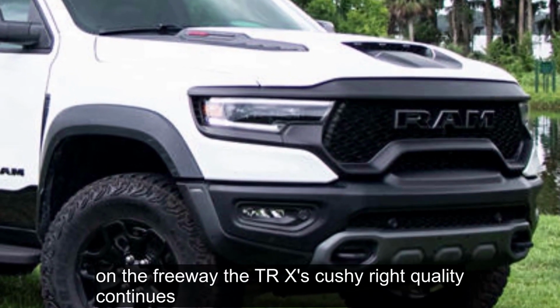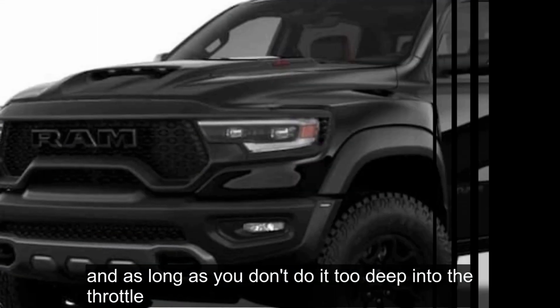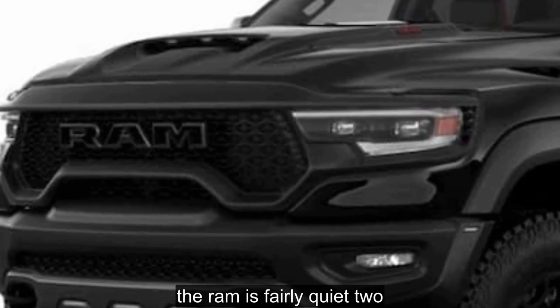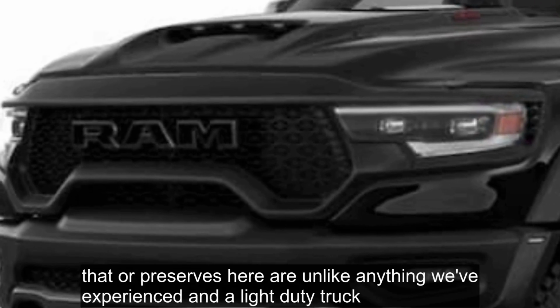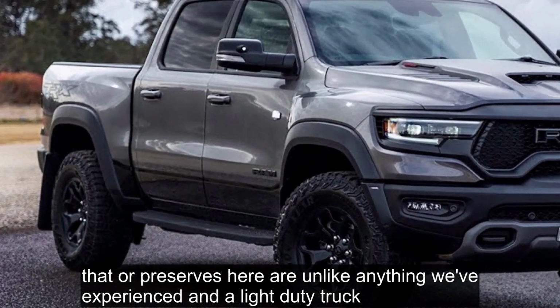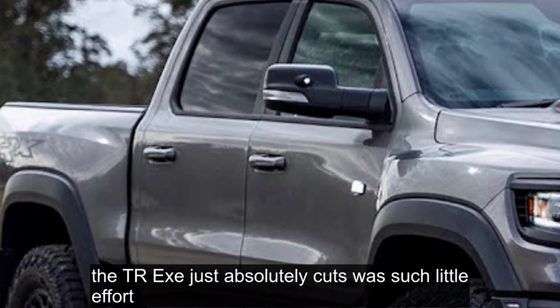On the freeway, the TRX's cushy ride quality continues. And as long as you don't dig too deep into the throttle, the Ram is fairly quiet too. The torque reserves here are unlike anything we've experienced in a light-duty truck. The TRX just absolutely cooks with such little effort.